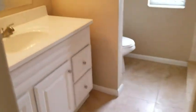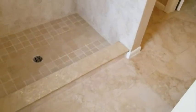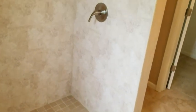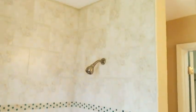Looking straight ahead now. Water saver toilet right here with top flush mount. And then looking back this way, beautiful custom shower, all brand new. Beautiful tile work, brushed nickel controls and head. Shower goes all the way up. It's a nice big shower.